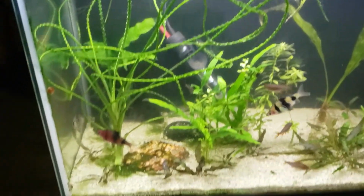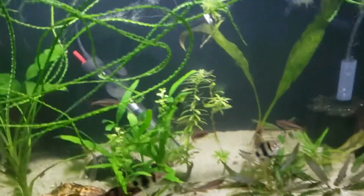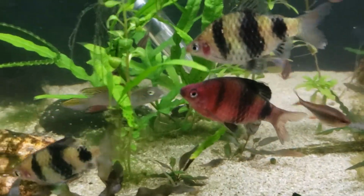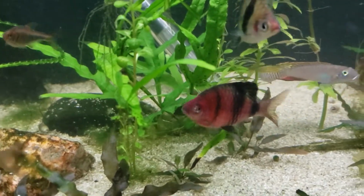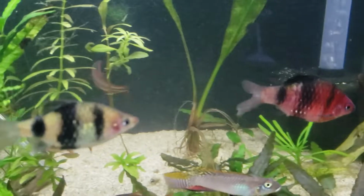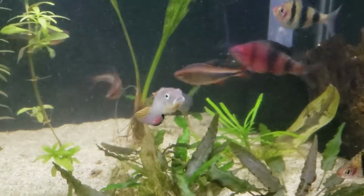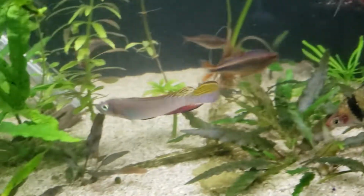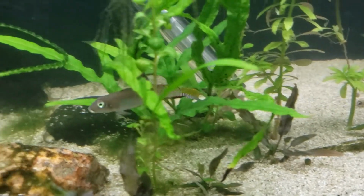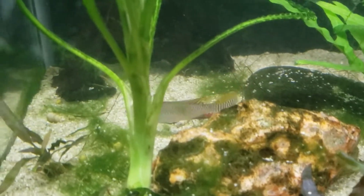This is our 20 tall. In here right now we are housing these red tiger barbs, or ruby barbs, some people call them. Then we have these beautiful Nanochromis splendens. These guys are a gorgeous, gorgeous fish.